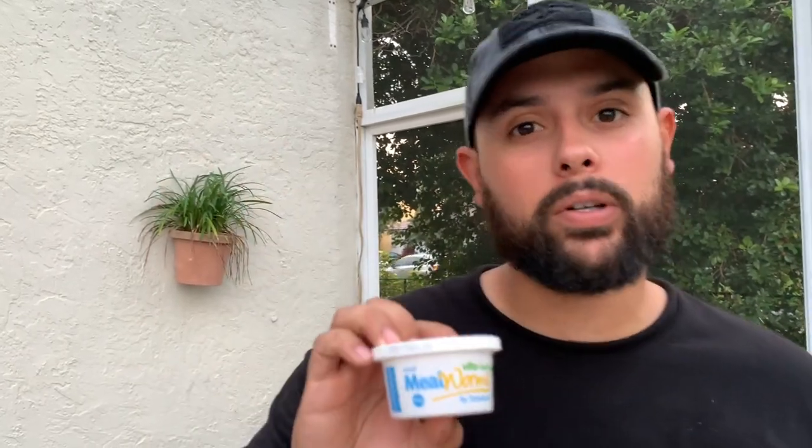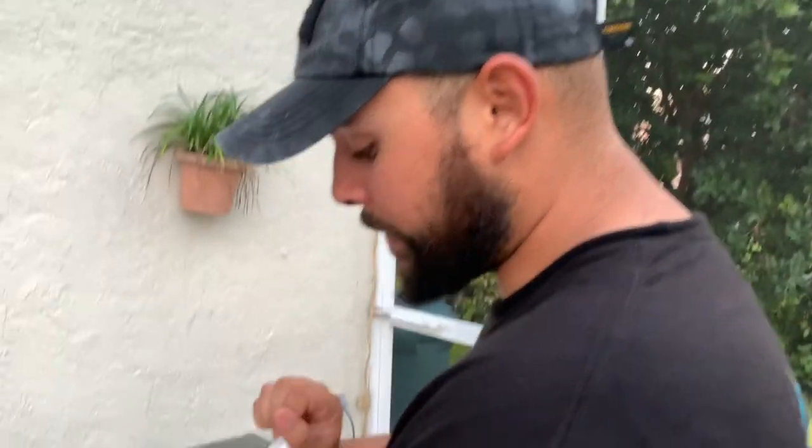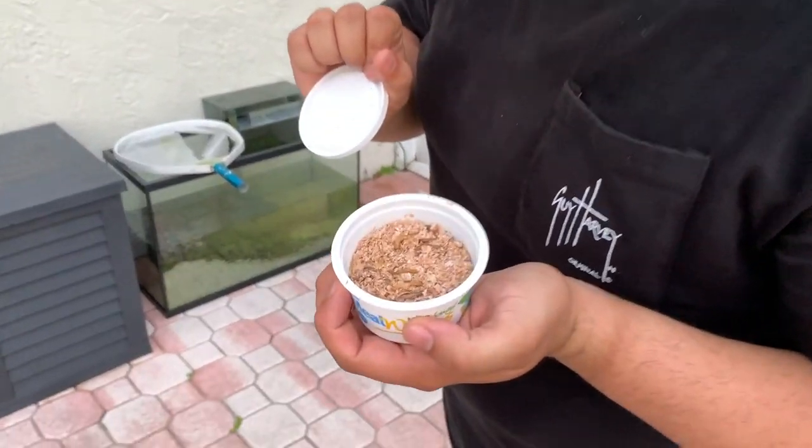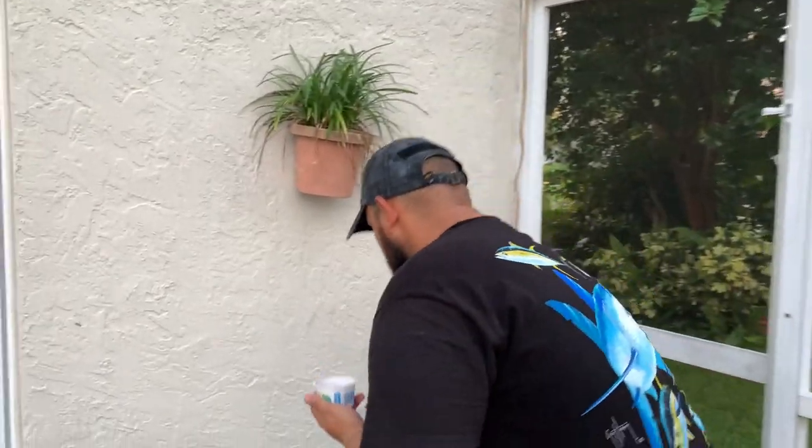Okay, we have some good news and some bad news. Bad news is we didn't have any crickets at Petco. Good news is we have some mealworms. Yum. So let's see if Kermit eats them. I can't promise anything. Never fed them mealworms. Look at that. Mmm, yeah. Delicious. Don't even think about putting them in my cereal. No, we're good. No worm cereal here.